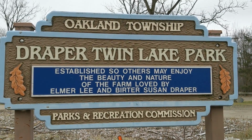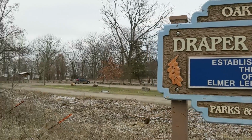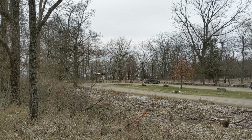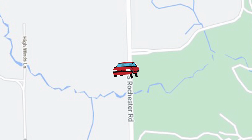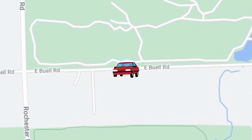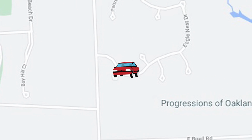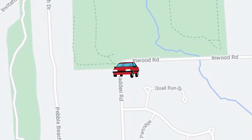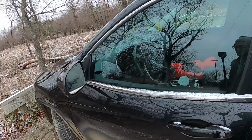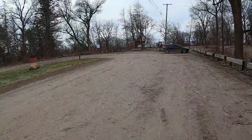Draper Twin Lakes Park is a hidden gem when it comes to recreational outdoor activities. The park is located between Inwood and Parks Road and is pretty easy to find. If you're heading south down Rochester Road, you're going to want to take a left at Buell. Take Buell all the way till it dead ends. Take a left on Hayden Road and follow that all the way till it becomes Inwood and you found yourself at Draper Twin Lakes.